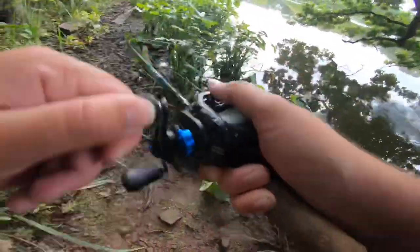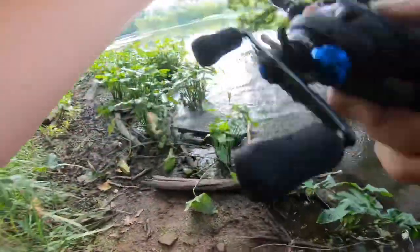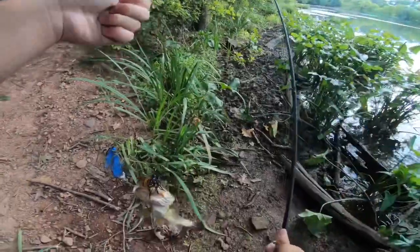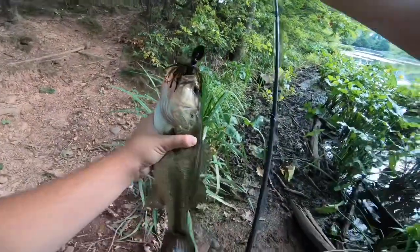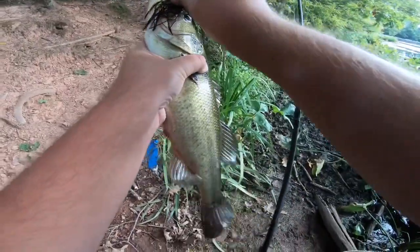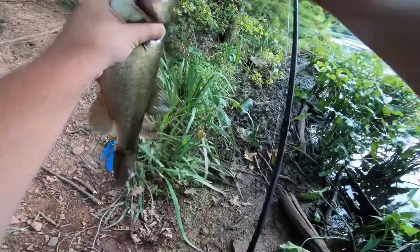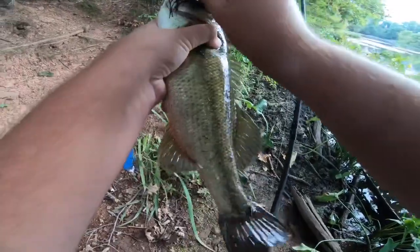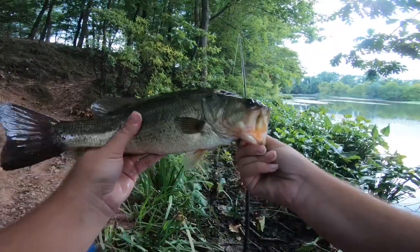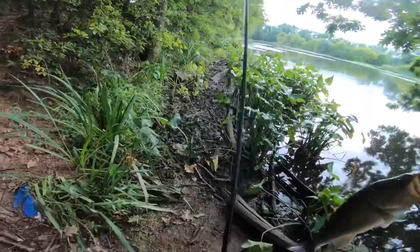Yep, that's what we're talking about. You guys see that? That was so sick. Oh my gosh, that was so cool. Wait, is this the same fish I caught last video? No, it's not. This fish is a little bigger than that one. Oh my gosh, that was probably the coolest thing I've ever seen. That was what you call a true fisherman's cast right there. Did you see how hard I set the hook on that guy? Look at that bass.